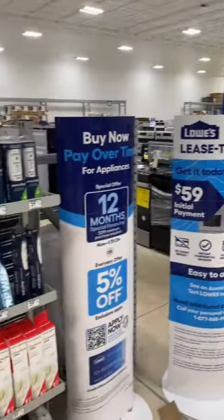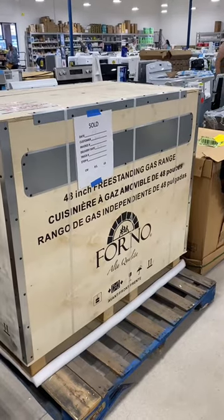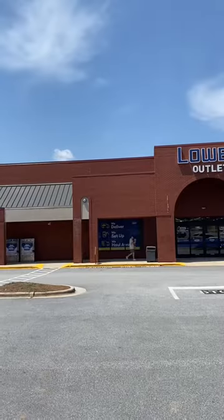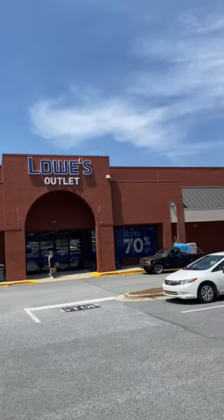I ended up seeing this really cool gas range that I'm gonna look up online, but I ended up just getting a couple of paintbrushes that were like $2 each. Again, this location is in Greensboro, North Carolina.